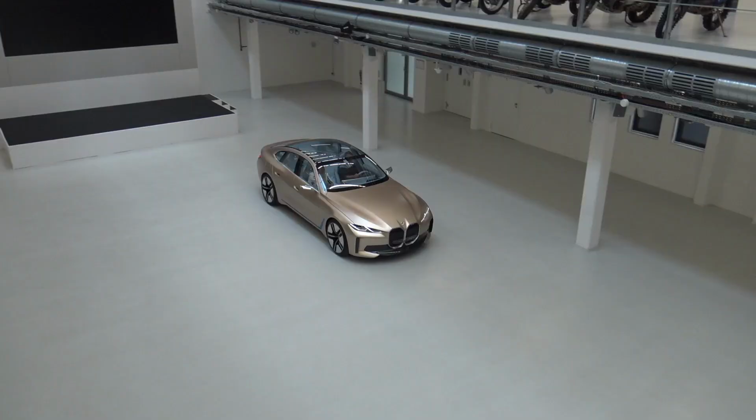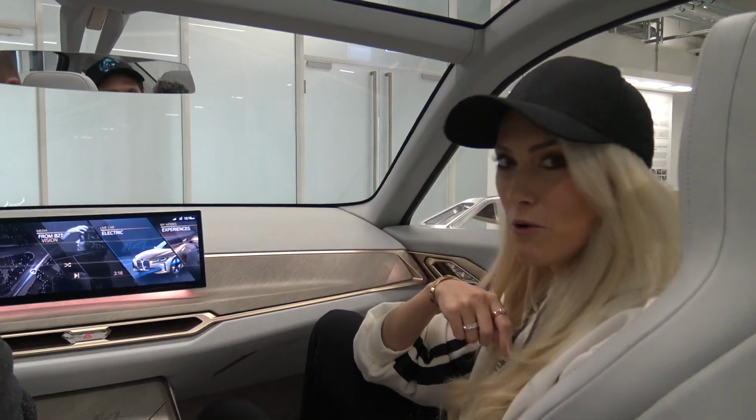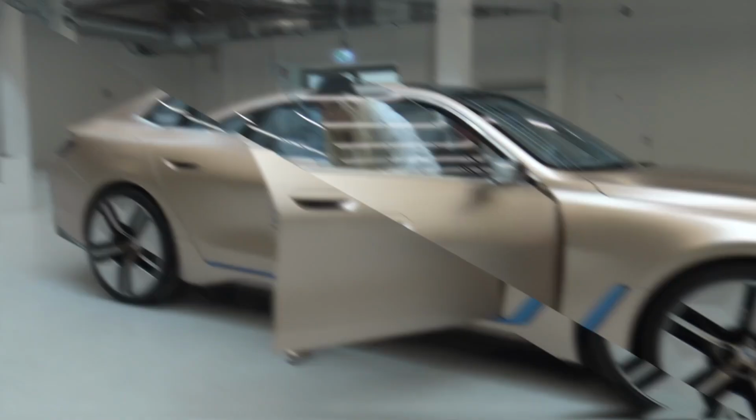What I love is, yes, this is a concept, but 85% of what you see will actually be in the real car on the market next year. That's pretty cool. Now we're reversing. It's getting more and more exciting. Alright, I think that's it.